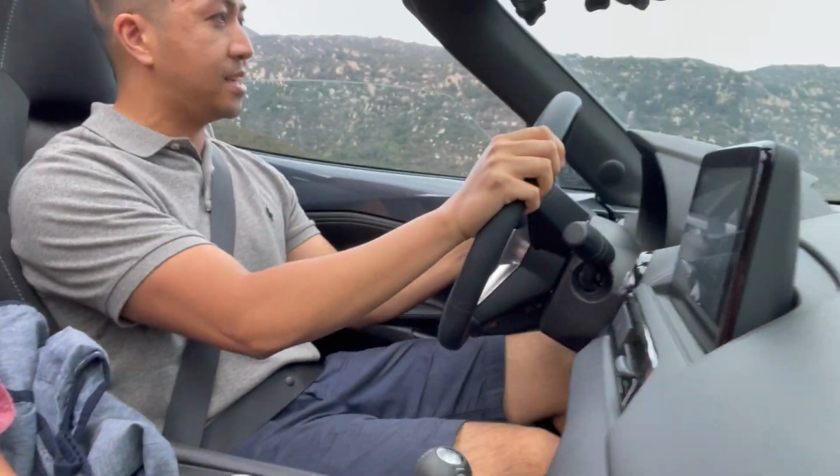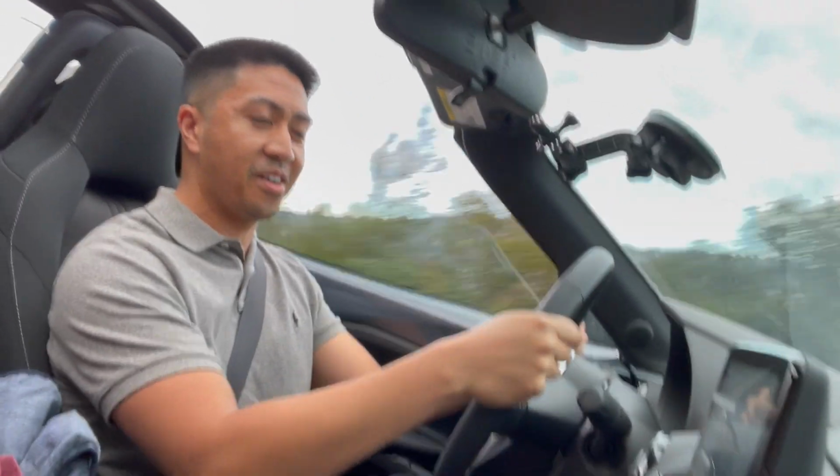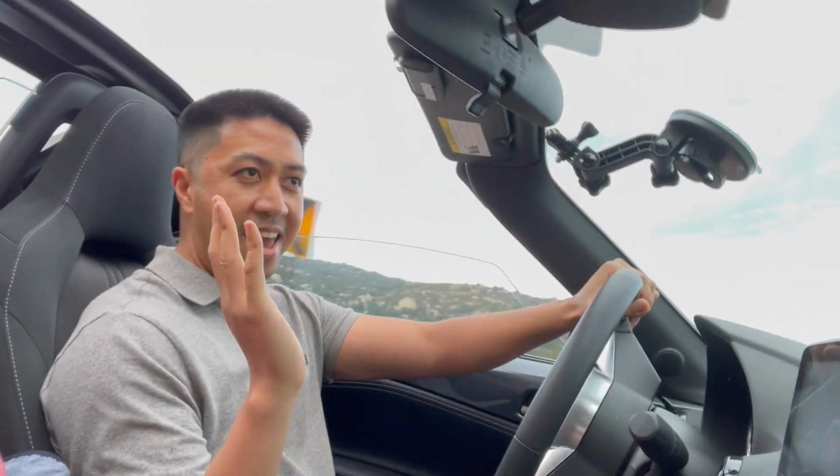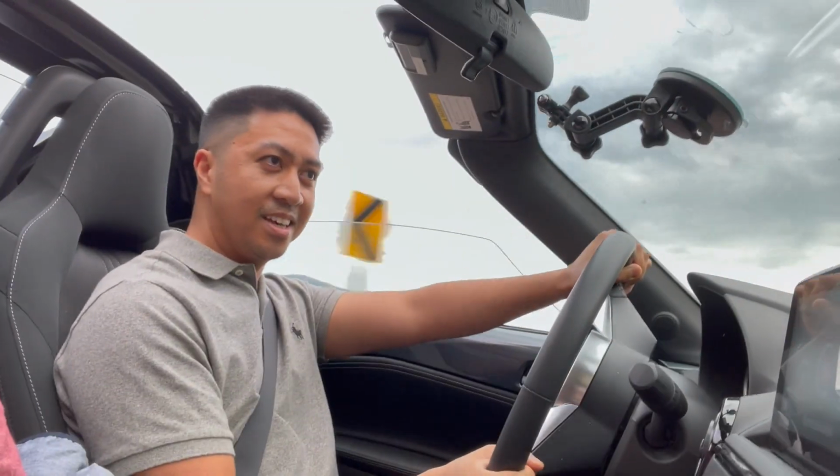Look at that. It's beautiful, guys. I'm telling you right now. Don't let the hairdresser image fool you about these cars. And they all walk in and walk out with this huge smile on their face. So I know there's a formula that everybody enjoys that's in the car.